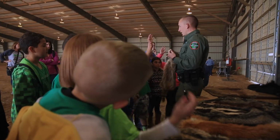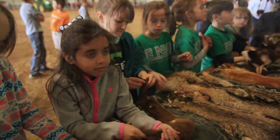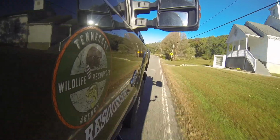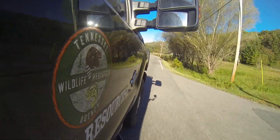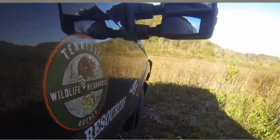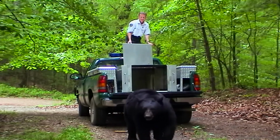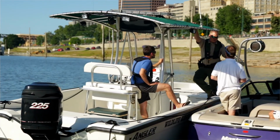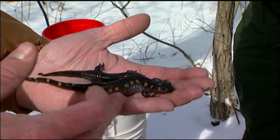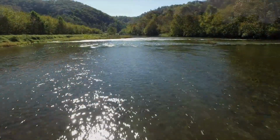And finally, TWRA is educating the future by bringing knowledge of our natural resources to the next generation. Tennessee Outdoor Journal is opening the cover and inviting you in for a behind-the-scenes look at the work being done every day by your Tennessee Wildlife Resources Agency. Let's turn the page.